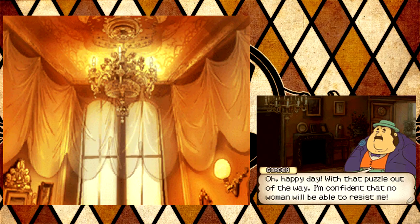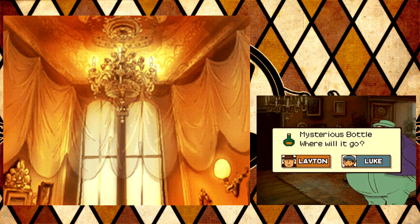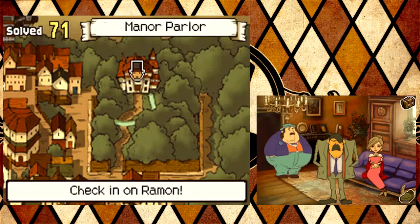With that puzzle out of the way, I'm confident that no one... I still don't understand this. Why are you confident when I solved the puzzle? But whatever, man. Go, oh, mysterious bottle. That does not sound like it's for children. You know, go get them. If you feel confident, that's helpful. Confidence is a good thing to have. It's helpful, so go out there. Work your magic, buddy.